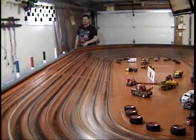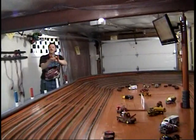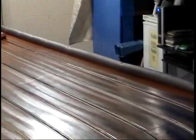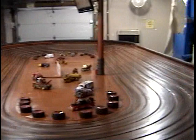The cars are just the brass chassis. They're special cars that I bought just for this that can take an impact. All it is is a controller. I'll have it already hooked up for them, and you just pull the trigger and off we go. I have to move back. Like I said, the voltage is set right now. The car won't wreck.